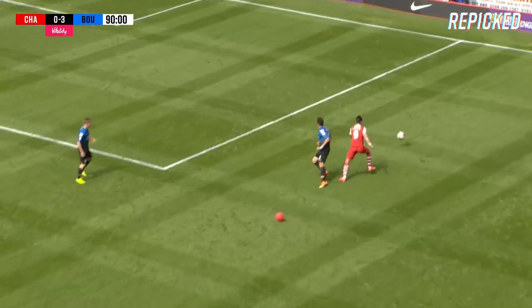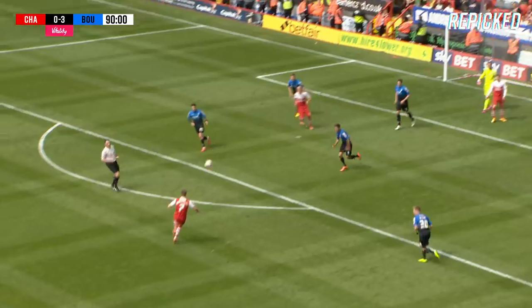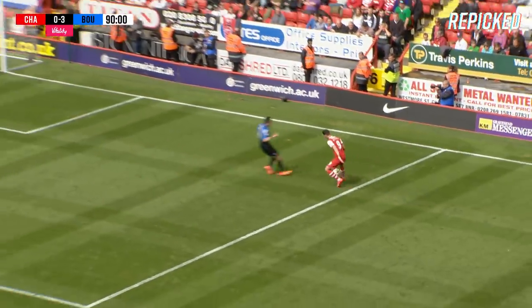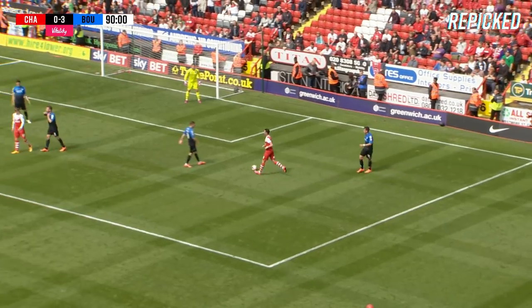As Chris Eagles attacks down the right, does well, crosses to the near post. Steve Cook in the right place at the right time. Back it comes to Goodmanson, his shot blocked by Sermon. Offside flag goes up. It'll be a free kick to Bournemouth.